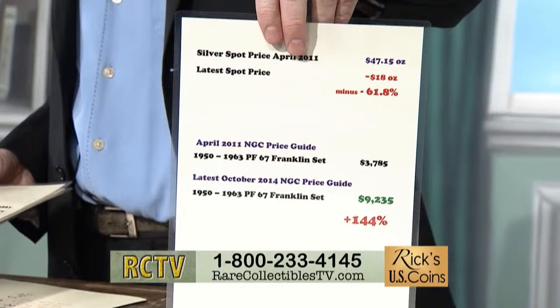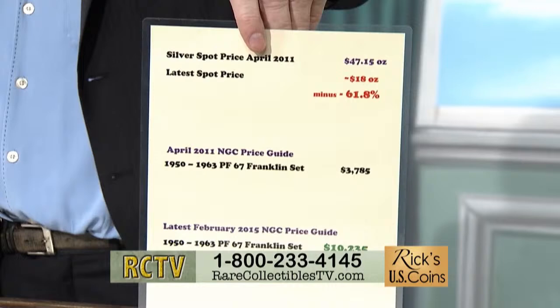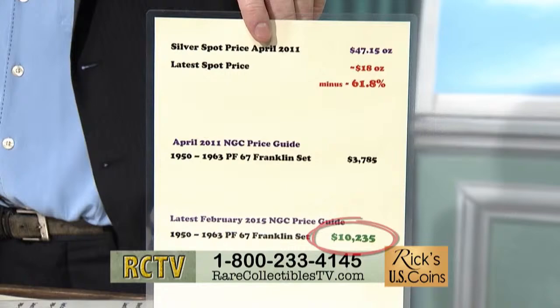9,200 is just the beginning. The latest numbers, from about a month or two ago, again, I don't have to make this up. You go to the NGC website, you go to the price guide, anybody can access it. You add the numbers up, and that's what you'll come up with, unless they've gone up some more.